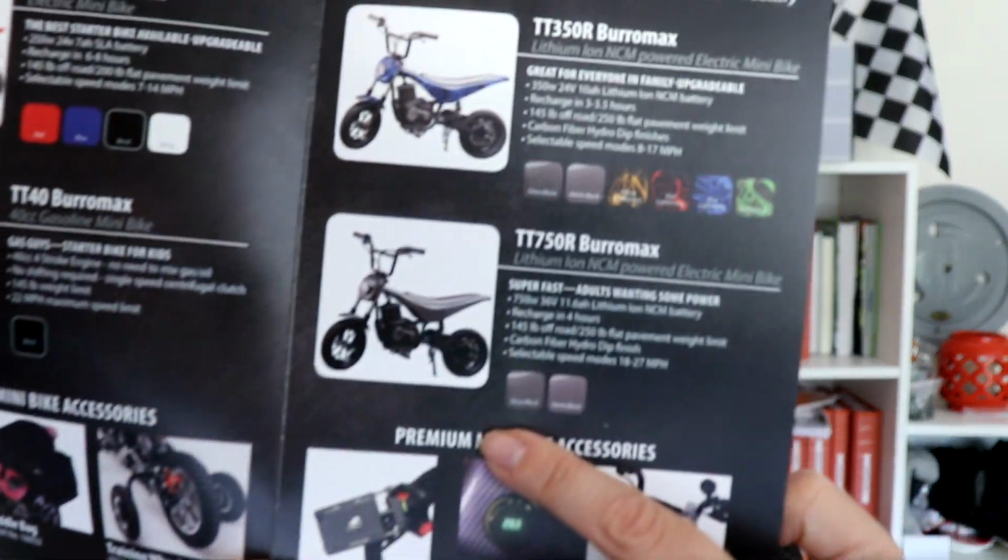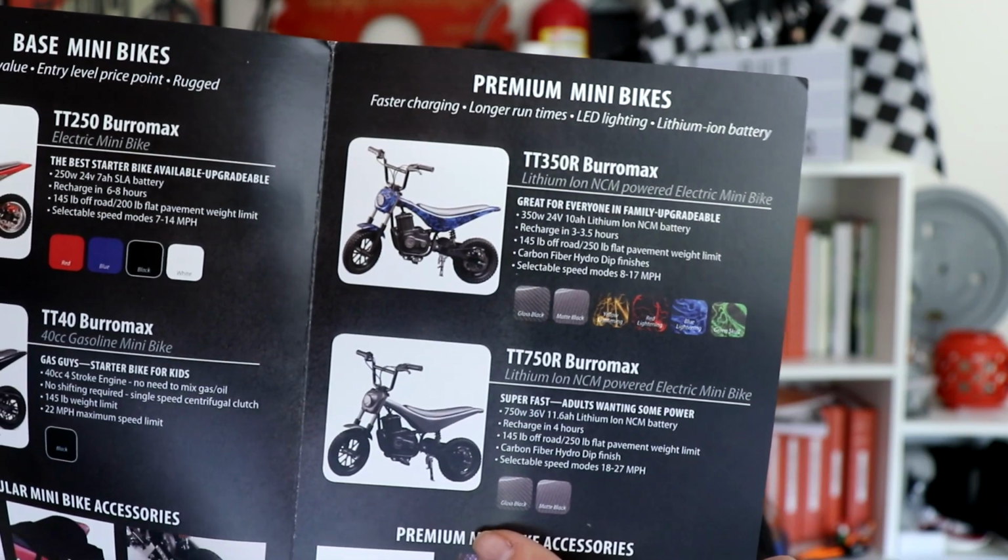They come in black, the little mini pit bikes. So there's the little mini pit bike. Got them back in stock now, and I have a feeling they're going to sell out really quick, but they are in the number 5 spot. We got the 750s back in stock, already sold some of them, and they run $699.95 plus whatever freight is on that. So the Burrow Max pit bike in the number 5 spot.